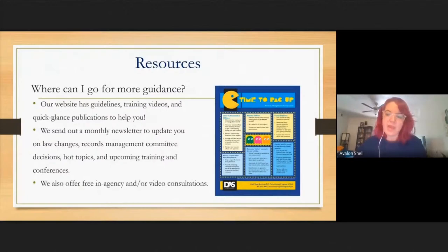So lastly, let's talk about resources available to you as a records manager or records officer. Our website has a lot of guidelines, training videos, webinars like this, quick glance publications, one-sheeters, you name it, we've probably got it on our website. So if you head to archives.utah.gov, and under that records management tab, you'll see a section for guidelines. We also send out a monthly newsletter to all registered records officers just to update you on law changes, records management committee decisions, hot topics.